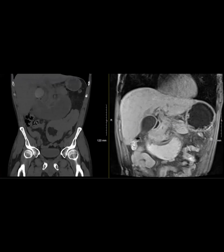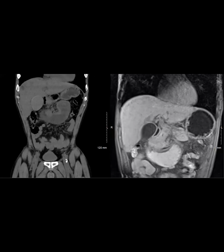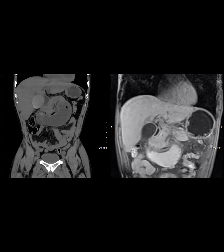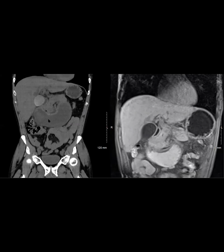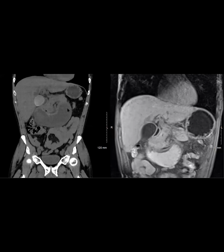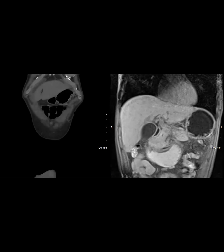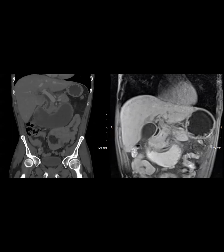You can see that this CT was done a few days later, and again, you can see this collection is not changing. It's hemorrhagic, and again, it's within the wall of the duodenum. It just follows that curve. Yeah, you can see the lumen at the top of it. So anyway, I've never seen this, but it looks like some sort of duodenal hematoma as a complication of acute pancreatitis.